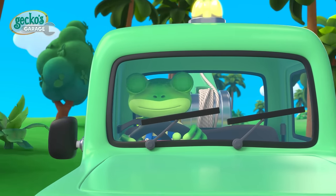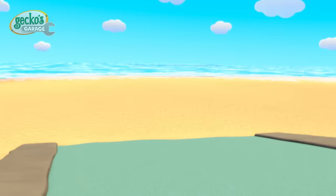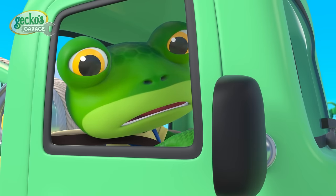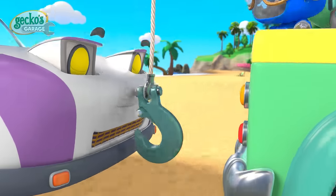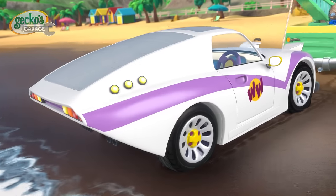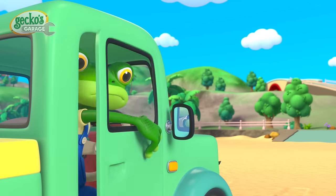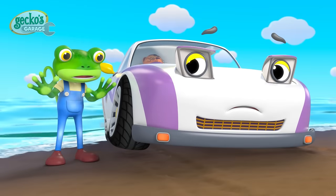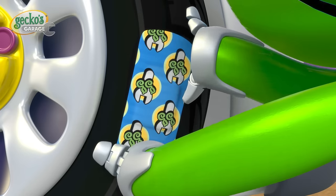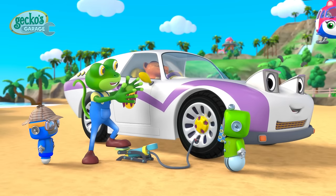We have to stop them. Hold them tight, Mechanicals. Mr. Weasel, are you okay? It's okay, Sly. It's just a flat tire. We can fix that. Gecko knows just what to do. With a patched up tire, you're good as new.